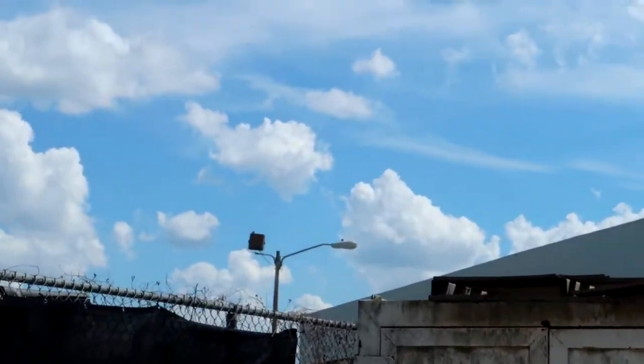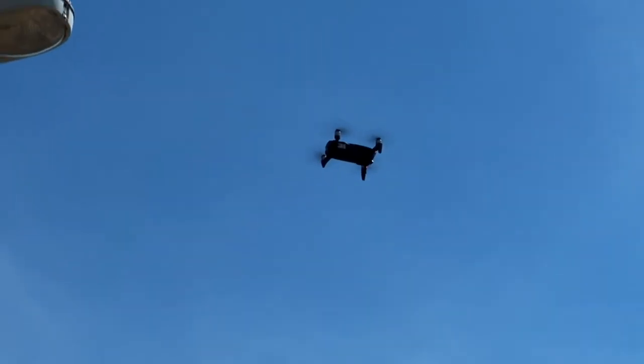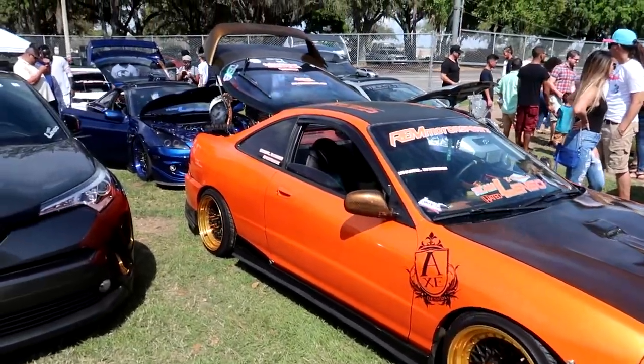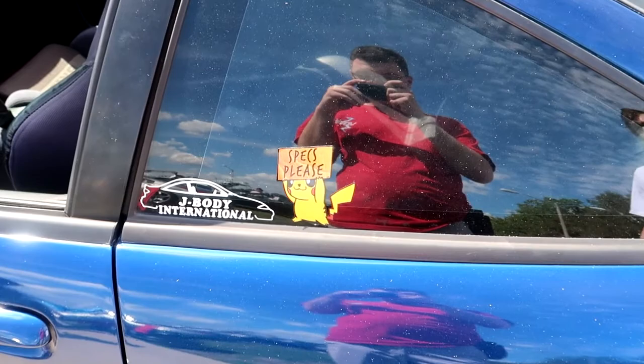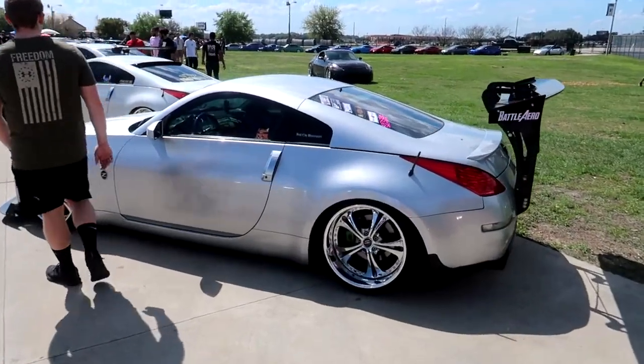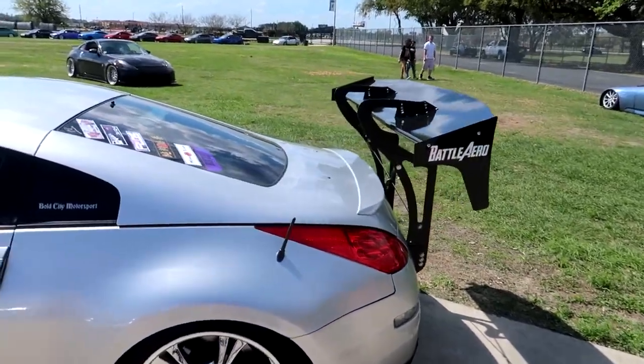Bro, is that an AC-130 up there? Don't tell anybody, but I actually really like Integras. Another Pokemon sticker. You gotta catch them all. If this video gets a million likes, I'll get a big wing for the Z.